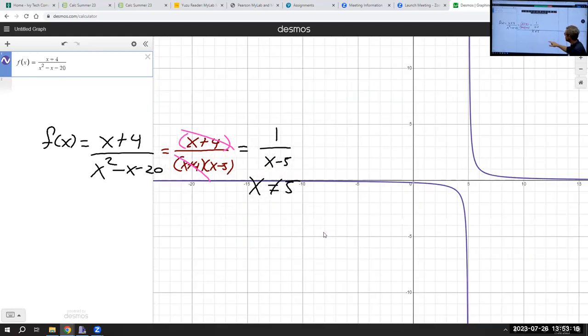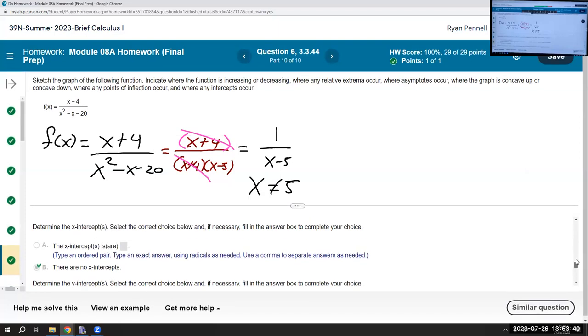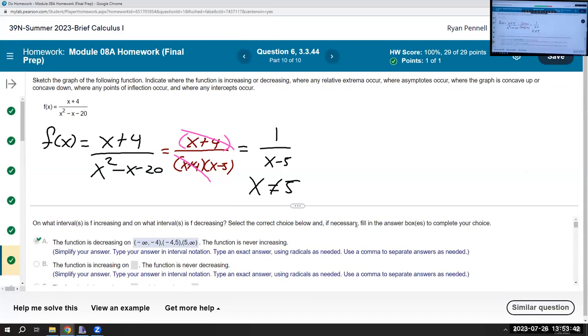All right. One of the first questions it asks is, where is this decreasing? From negative infinity, it's going down, right? But we need to skip over x equals negative 4 because there's a hole there. If you don't, you'll get it wrong, because technically you are wrong. You can't include that point. It's tricky because it doesn't look like it's there, but it is. That was really something that I wanted to mention and point out to you.